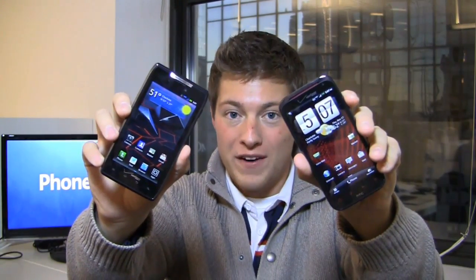Let's take a look at these. RAZR, Rezound, thin form factor, or Beats technology. Which one will win? We'll find out starting right now.